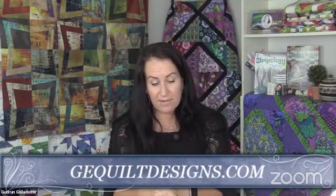So I also have a lot of strip patterns. I've been doing strip patterns since before they started selling the strip jelly rolls and all those packs of strips. Along with the 10-inch squares, I also do 5-inch square patterns. And I've written multiple books on using strips, both using 2.5-inch strips and also 1.5-inch strips.